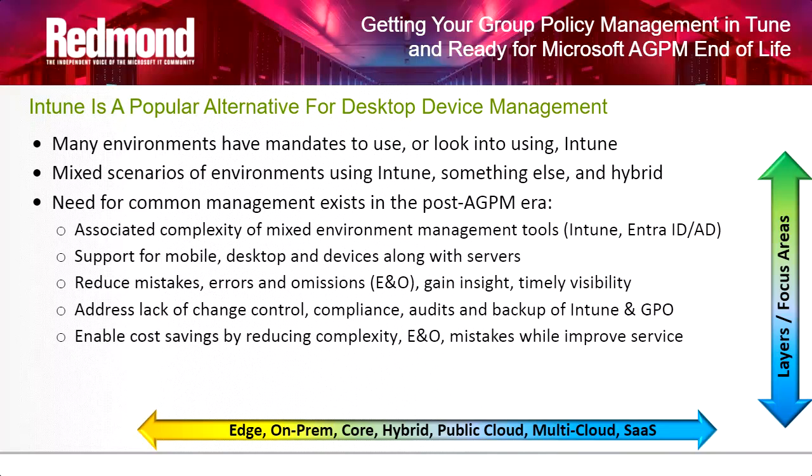And the other added complexity is that, as much as Microsoft would love to move off of Active Directory and group policies, the reality is that many organizations are still going to have Active Directory. And so as a result, group policies are not necessarily going to go away.